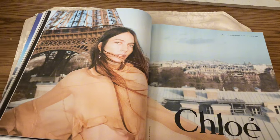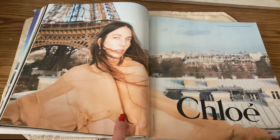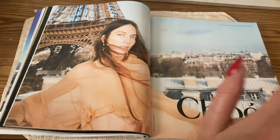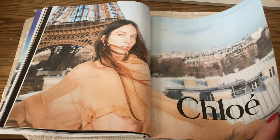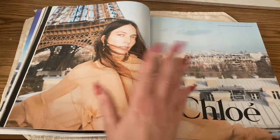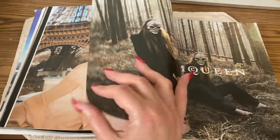Chloe. Well, this is Jessica Miller. And they have a new creative director, as does the next page. It's kind of a theme, but there are a lot of billowy blouses at Chloe. Very pretty. This is the creative designer's first new campaign, Chloe Portraits. And they're obviously in Paris. The Eiffel Tower's in the back.